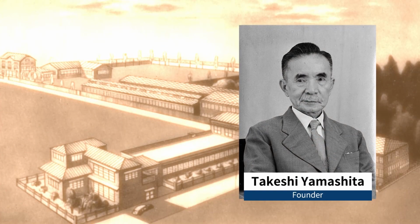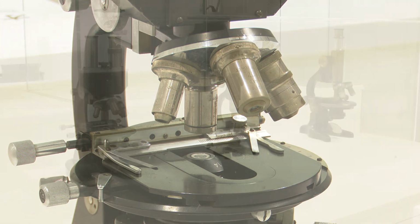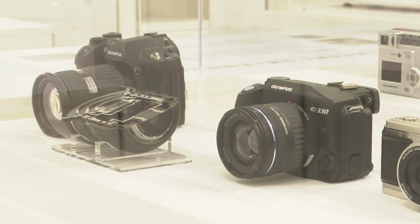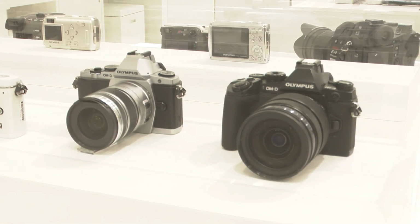Olympus was founded by Takeshi Yamashita in 1919 as a company developing and manufacturing microscopes. Applying their advanced lens processing technologies, they launched numerous microscopes that aided in cutting-edge research, as well as compact, lightweight, and portable cameras. I'm here with Tadahiko Matsui of the Olympus Museum. Nice to meet you. Nice to meet you too.